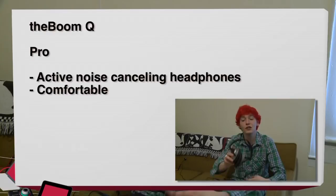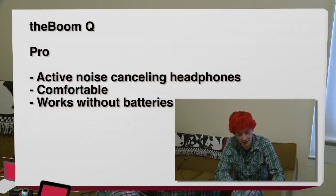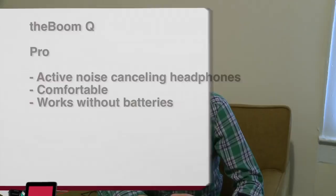Also, you can use this headset without batteries. You don't actually have to have the active noise cancellation on for the speakers to work. I ran into an interesting bug that this left channel wouldn't work if the microphone was not in, so I had to have the microphone attached at all times if I was going to listen to an audiobook in both ears. But other than that, you don't actually need the batteries to be running all the time, only when you really want that active noise cancellation, which I really enjoyed.